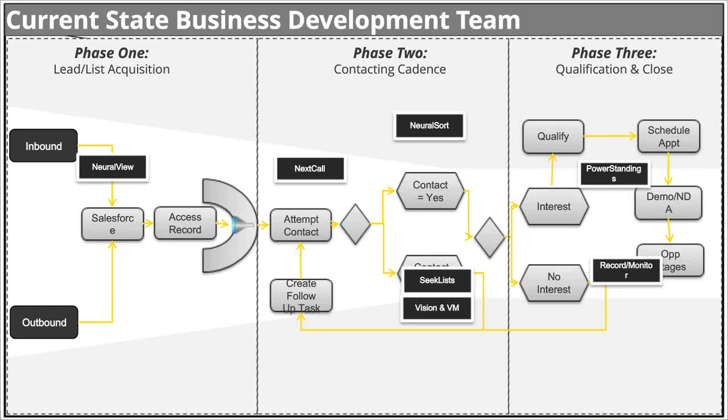So with NeuralView, when it is being used in conjunction with Salesforce, all of those leads are being scored by their propensity to close. So no matter what marketing source they came from, or no matter the biases of the rep, NeuralView is there to say, okay, right now, this lead is the best lead to call.